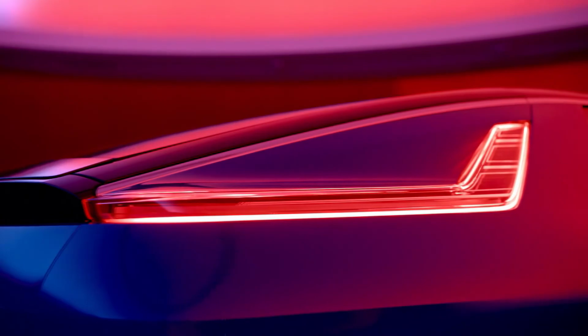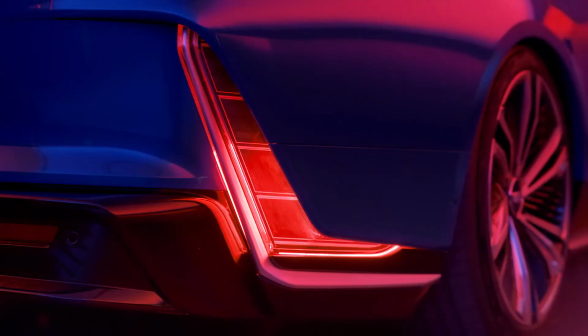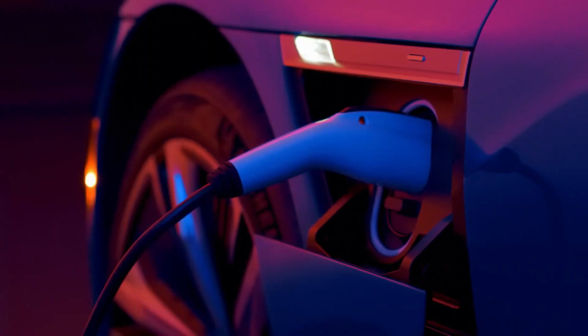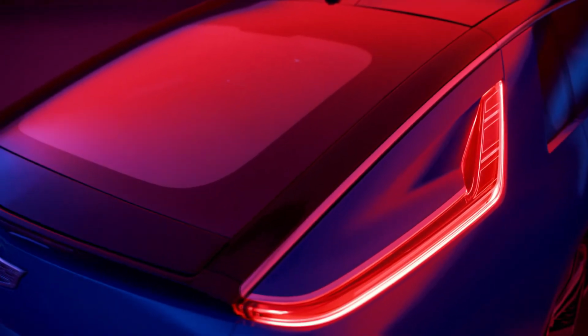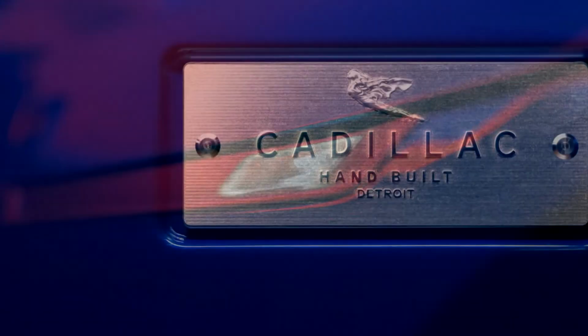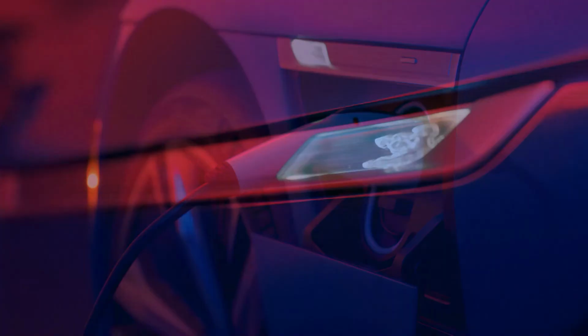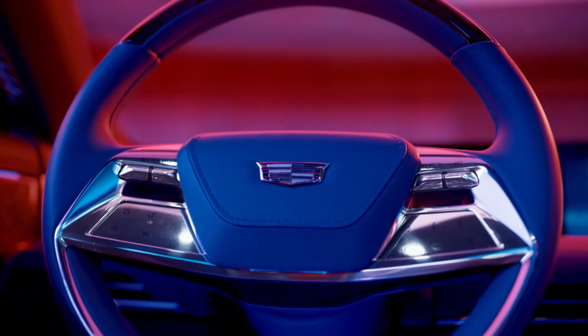Underpinning all of this will be GM's Ultium platform. That will include fast charging technology. And with the fast charging technology, you'll get 124 kilometers of range or 78 miles in just 10 minutes of charging. Features will include adaptive air suspension, active rear steering, magnetic ride control, advanced all-wheel drive, active roll control, and active rear spoiler, ride-focused tires, electric power steering, and 5-link front and rear suspension.